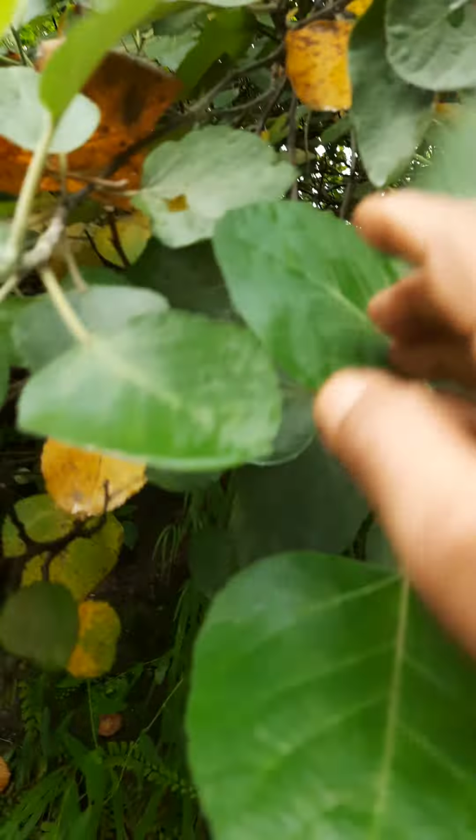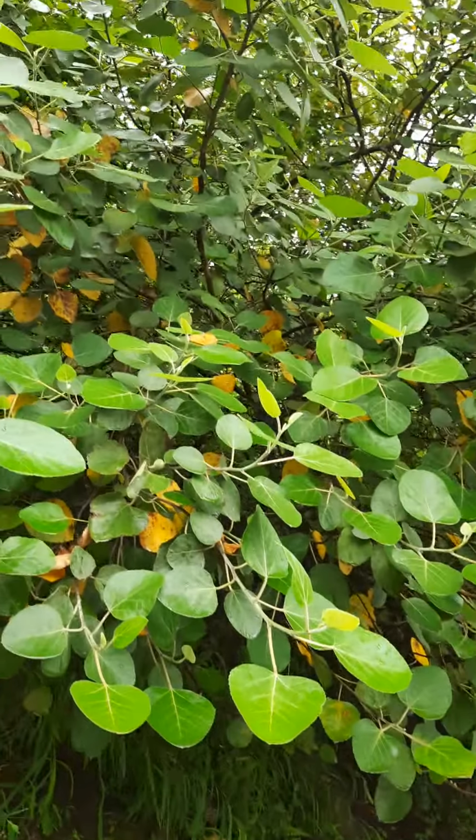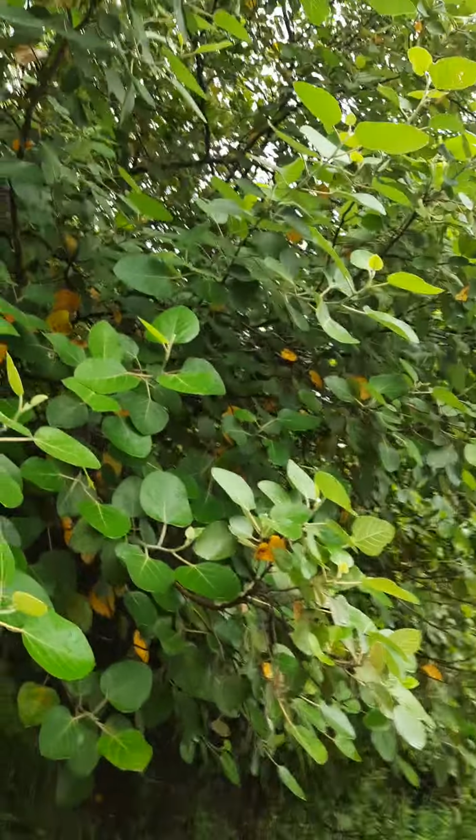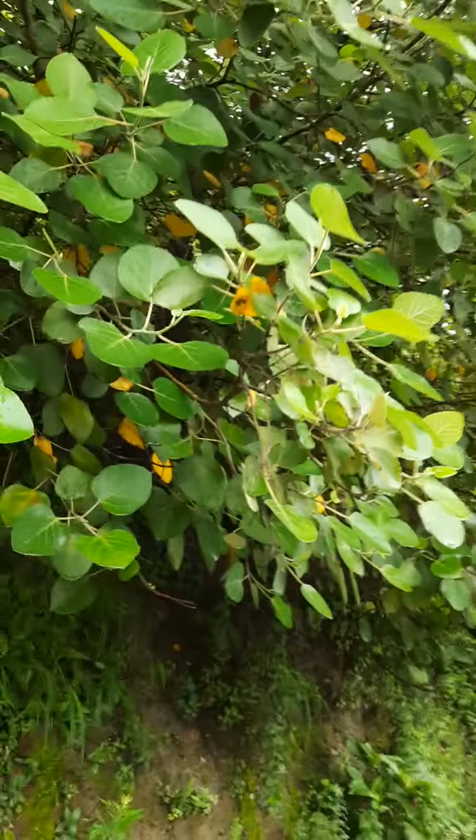This is Ficus palmata. And what is that song? Bedu pako baramasa, nanifal pako chaita. So this is what is referred to.